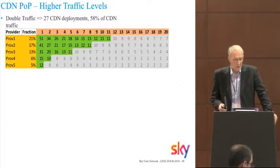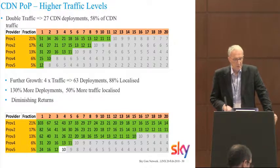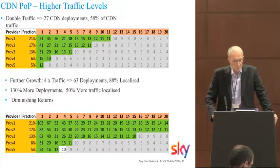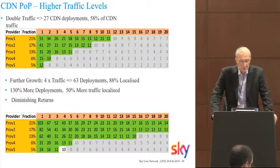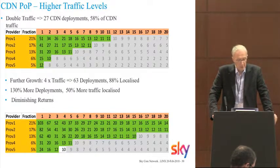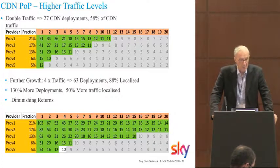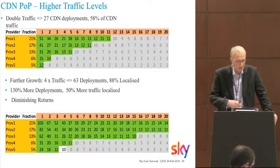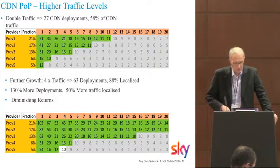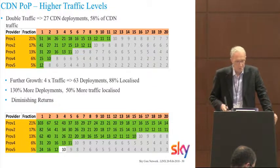You can take it too far if you get a further doubling of traffic, so it's now 4 times the original. Your greater than 10 gig case is 63 deployments with 88% of your traffic localized, but you've got 130% more deployments, but only 50% more traffic localized. And each of these CDNs has to be powered. You have to find space for them. You have to maintain them. So you've probably gone beyond where you'd like to go with local CDN. So there is a limit to where this can be used.